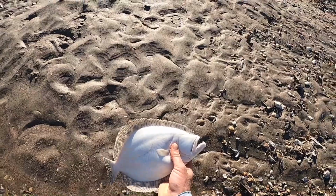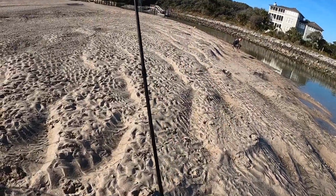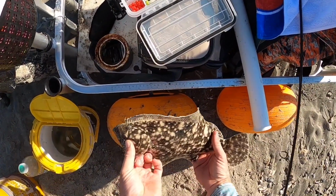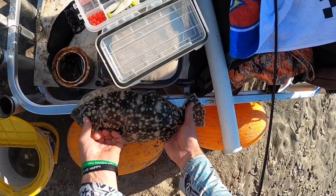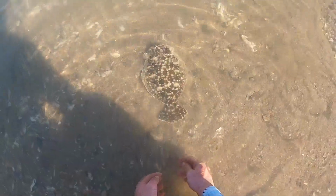Shoot, it won't be 16, I don't think. The way it hit, I was kind of hoping it was a red because it didn't take off like a trout. Here you go, guys. Measure it up. Just a little over 14. That is cool. Flounder are such a cool looking fish. They're nice fish.